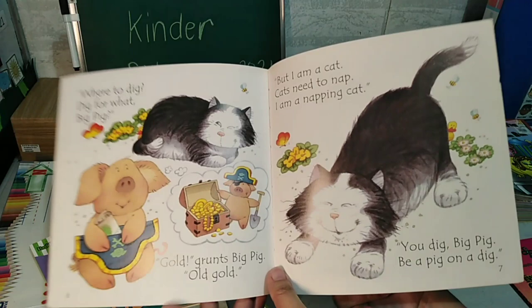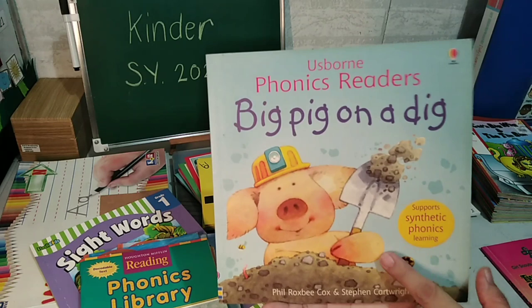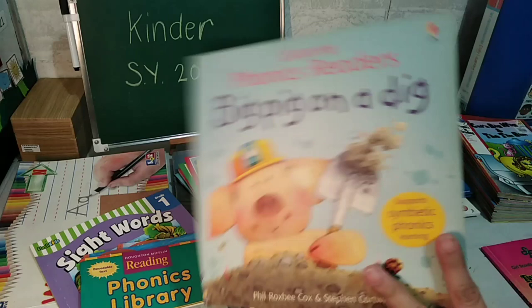So, I have other stories for this. I forgot na kung ano yung ibang stories. Pero I have these. Kasi these have been with me for years. Siguro at least 3 years na. Kaya, andyan lang yung sa shelf. Hanapin ko pa.